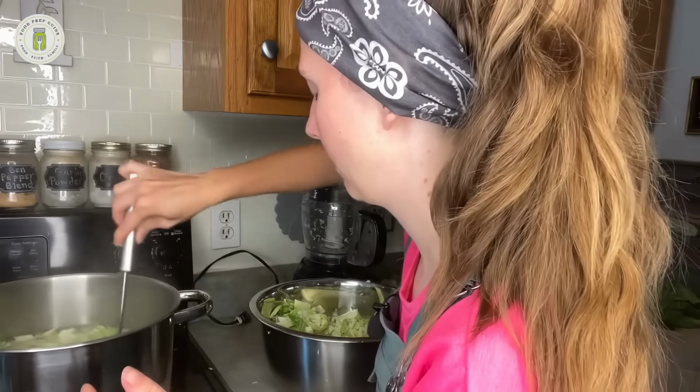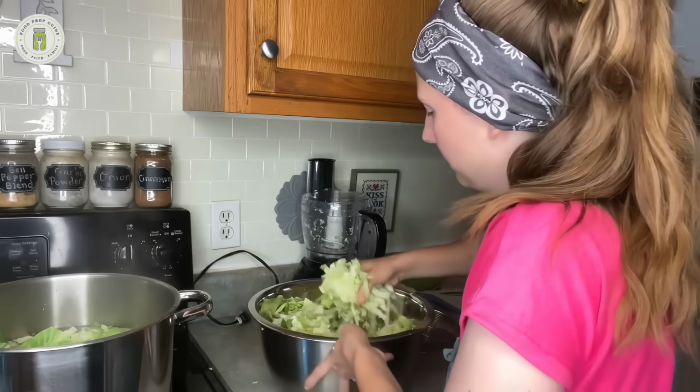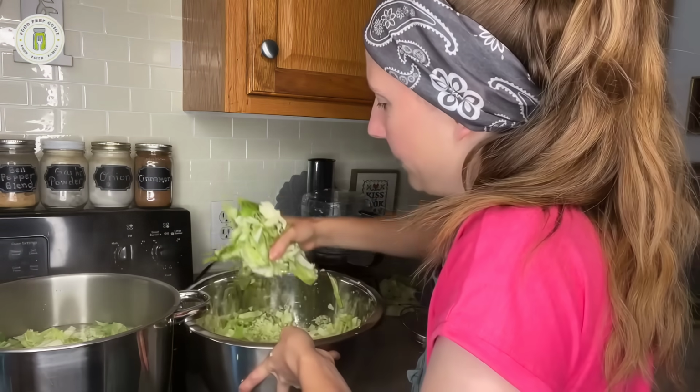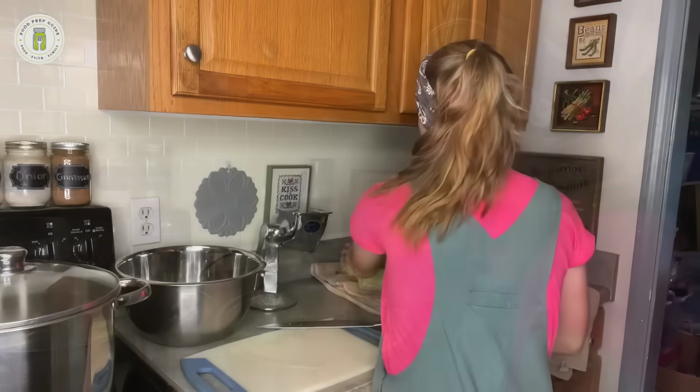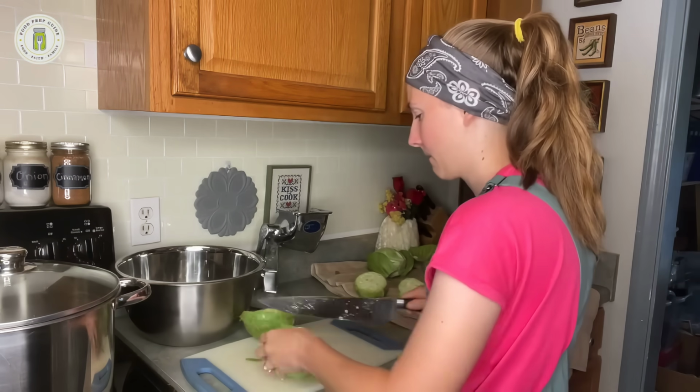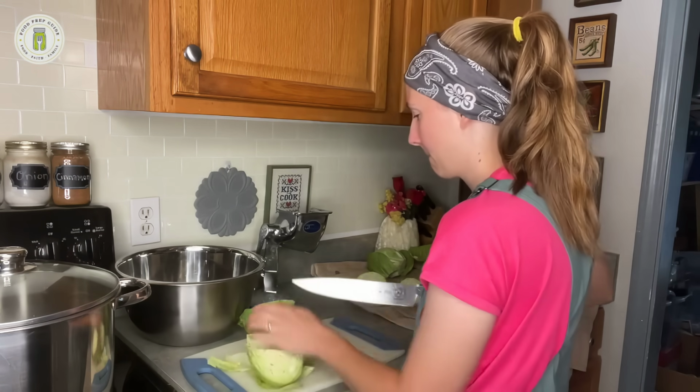Stick to the inner head part. Basically, I shred it about the width of a pencil. Some people use a food processor, but I prefer to use a sharp knife for more control, specifically for cabbage. You don't need to pre-treat cabbage at all, no blanching, no soaking, just shred it and dehydrate it.